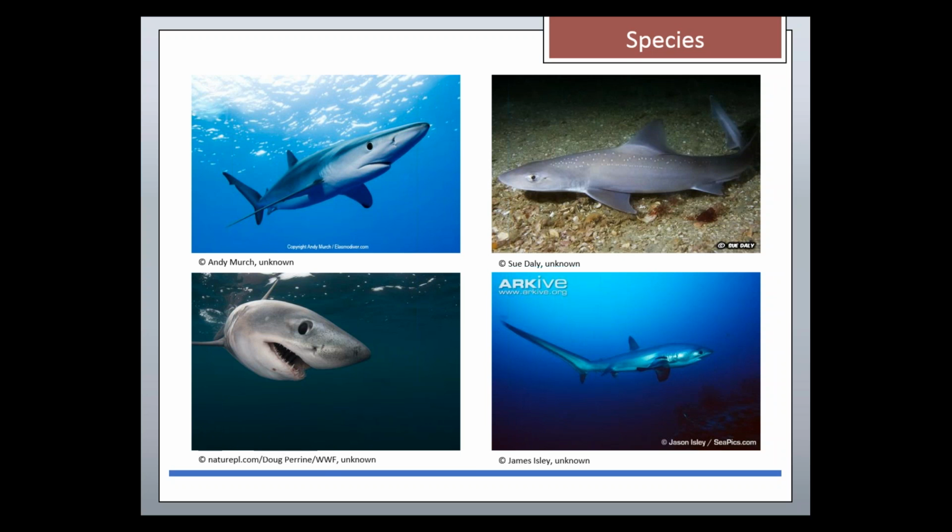So we had porbeagle sharks, blue sharks, common smoothhounds, starry smoothhounds, common skate, tope, lots of tope. You'll see how heavy the tope data is in a second. So we had 11 different species.